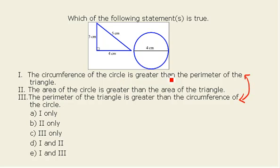The first thing we want to remember is the perimeter of our triangle, and the perimeter is a round measure, or the sum of the three lengths of our triangle. Therefore, the perimeter of our triangle is given by 3 plus 4 plus 5, giving us a total of 12 centimeters.